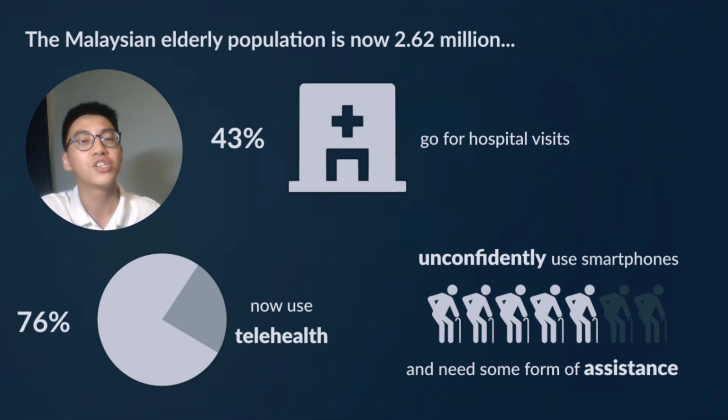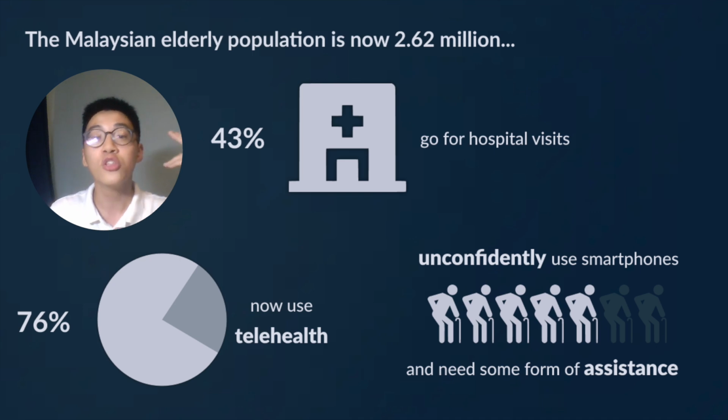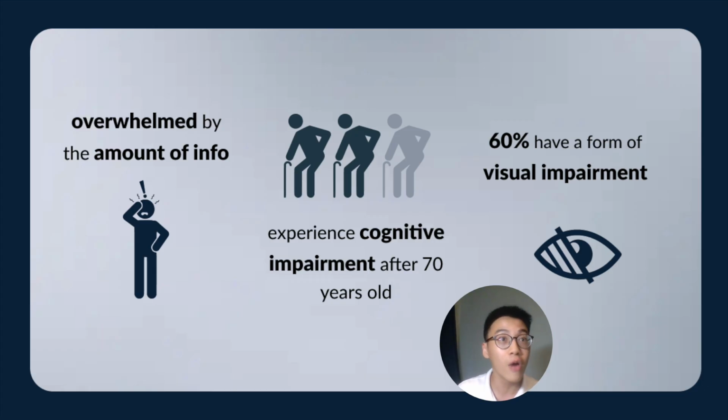challenges has emerged. Up to 5 out of 7 elderly people struggle to confidently use smartphones and require assistance to navigate them properly. The issue can stem from various factors such as feeling overwhelmed by the amount of information on the screen, experiencing cognitive impairment after 70 years old, which affects 2 out of 3 elderlies, as well as visual impairment, which 60% of elderlies have some form of.